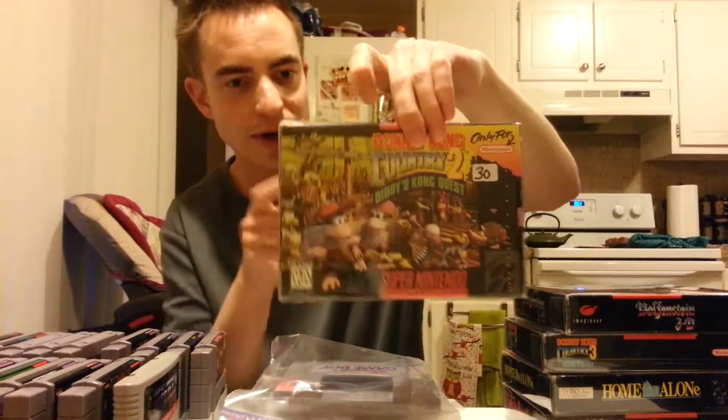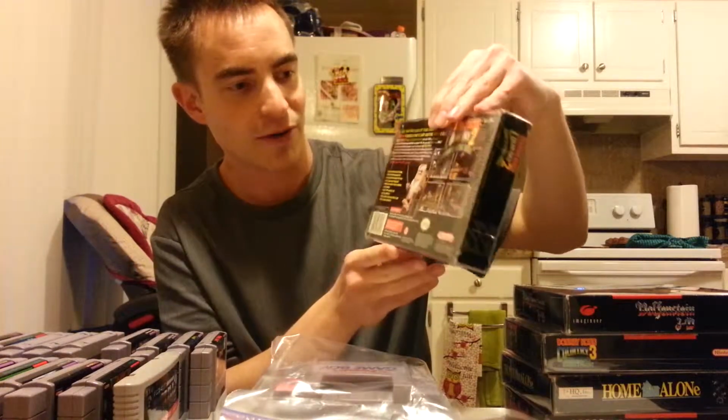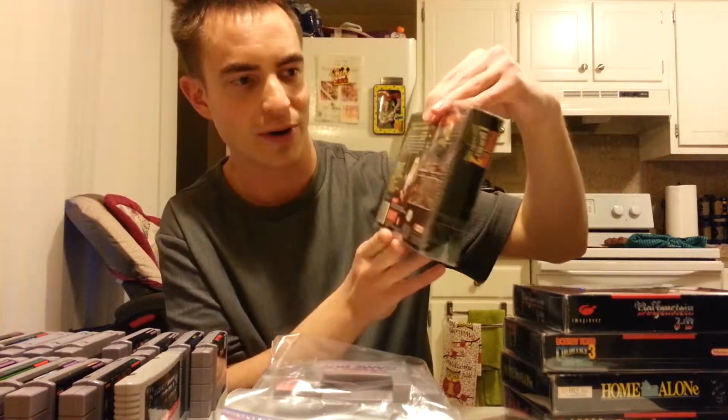And, you know what, I might as well keep that trend going and move on to Donkey Kong Country 2, Diddy's Kong Quest. Now, when I picked up 2 and 3, I didn't have the manual, and I actually found them both together on eBay. I got them real cheap because the guy had buy it now / best offer. So I offered him basically free shipping for it.